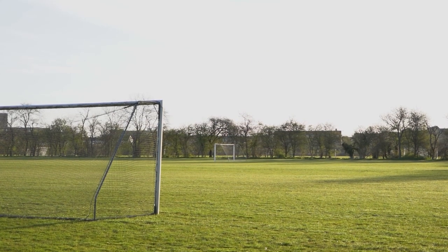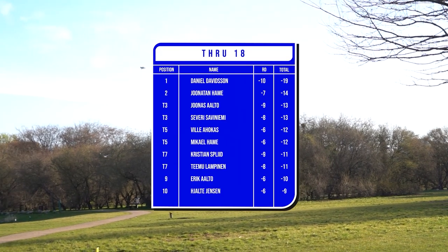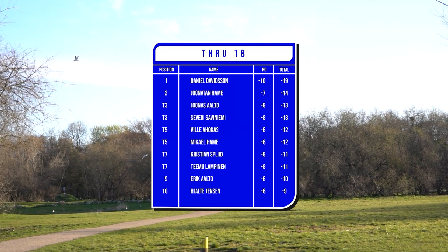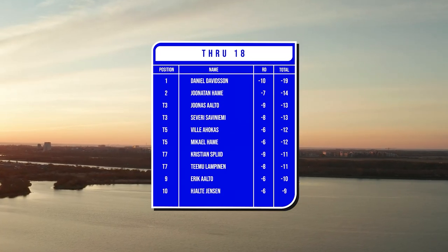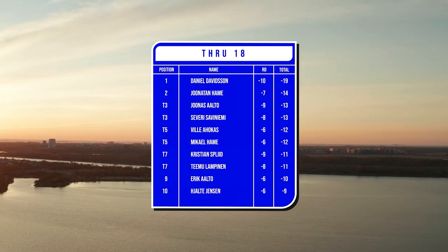Let's move to the top 10 table. We see some changes in the leaderboard here. Daniel's still leading the way, having a 5-stroke lead now over Joonatan. Jonas Alto and Severi Savigniemi just joining our lead card tomorrow. And that was the second round.